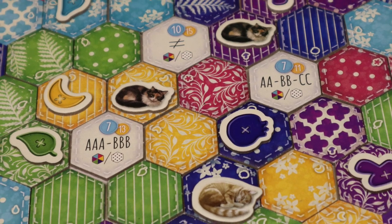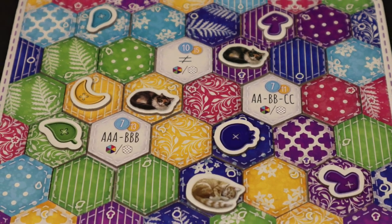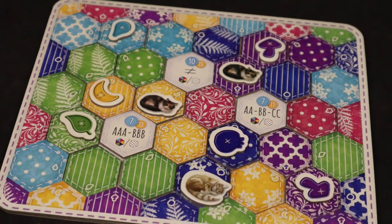Calico, beautiful, beautiful game. Tile placement, you're making a quilt, attracting the cats. I love the passion that went into this game. I love the art. I love everything about the game. I love the puzzleness of this game. Now what's funny is a week ago, this would have been my number 1 game.